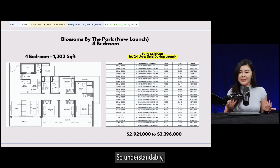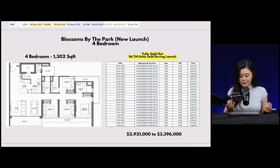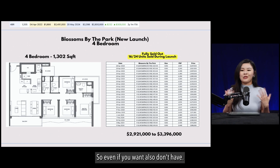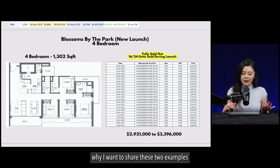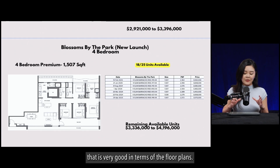So understandably, the 1302 square feet actually sold most of the units during the first day of launch. As of today, all these units are all sold out already. So even if you want, also don't have. So that's why I want to share these two examples, because if you want to look at buying a 4-bedroom in this area, then layout is the most important. You need to focus on finding a unit that is very good in terms of the floor plans.